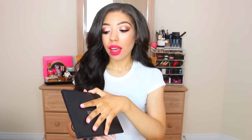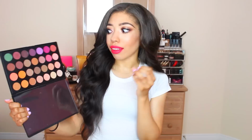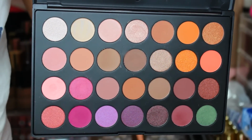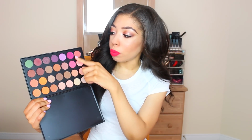But the next thing I've been loving is from Morphe. This is the Morphe, all the palettes look like this. This is the Jaclyn Hill palette, and I didn't expect to like this as much as I did. I don't just love it because Jaclyn Hill chose these shadows, but these shadows really are beautiful. They are a variety of warm tones, and you have your pops of color. Actually, I have been loving to use these two pinks right here.